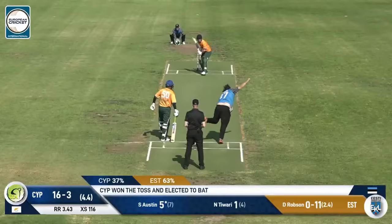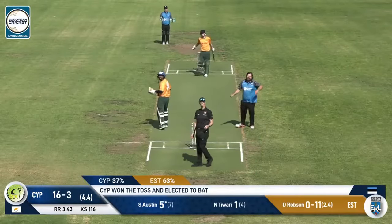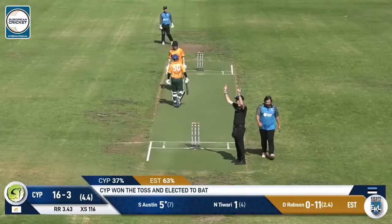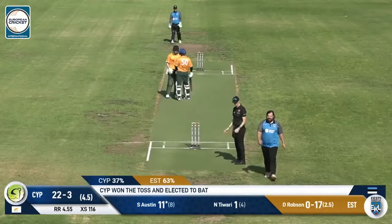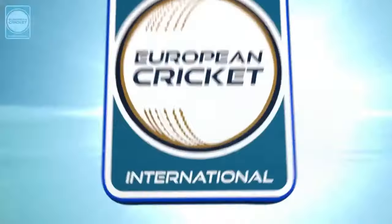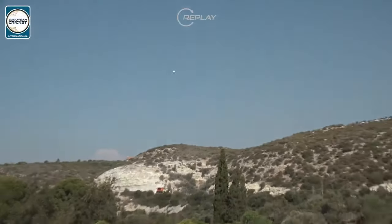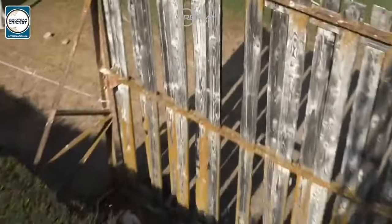But you've got to play big shots. But here, well, talking about big shots, that'll do nicely. That's going to crash into the sight screen. That's a lovely strike there from Scott Austin. Straight down the ground, out of the middle. And that's the first maximum of this T20 International Series.